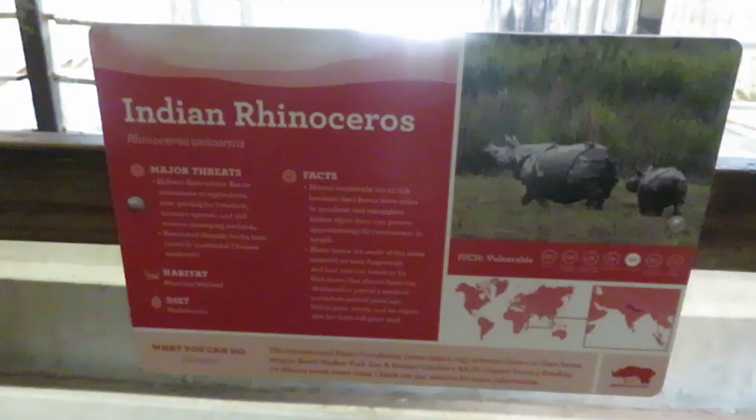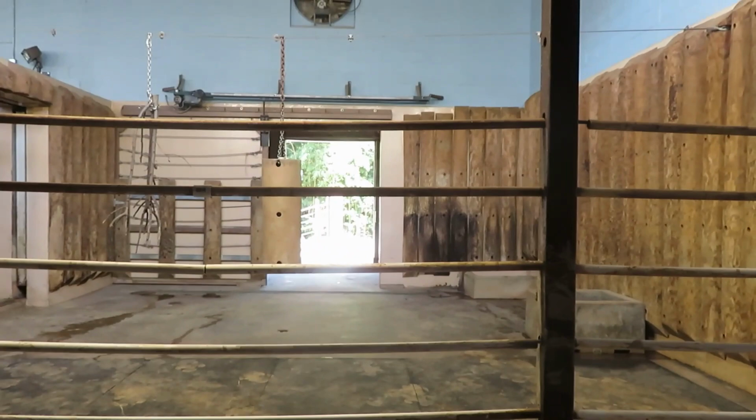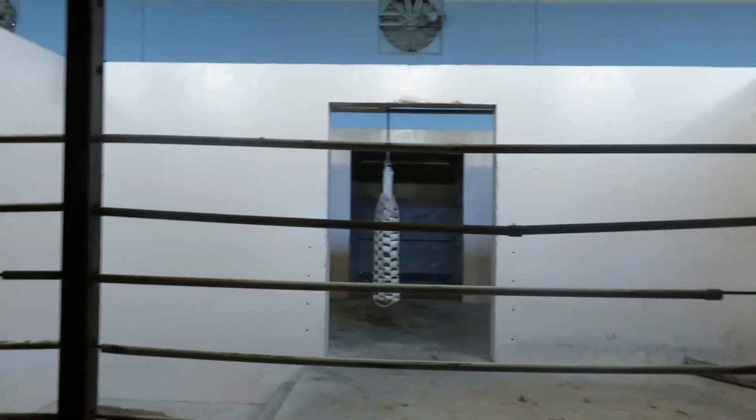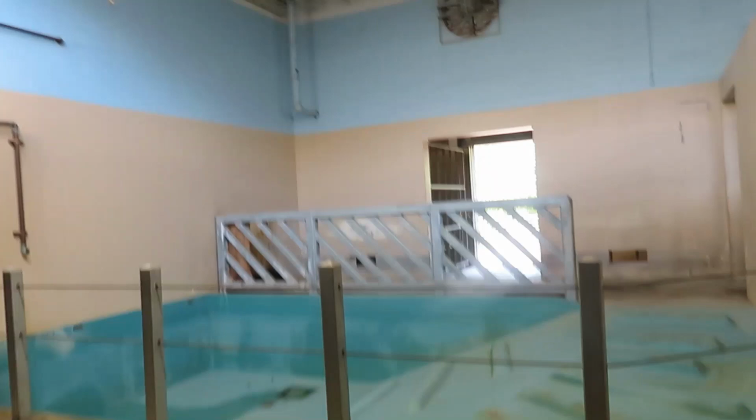Right, we got Indian rhinoceros. So this is the Indian rhinoceros' nighttime habitat, and the door is open, so I'm assuming he's outside right now. That's another section of the rhinoceros' nighttime habitat. So this is the rhinoceros' indoor pool. That way, it can still be in the water when it's cold out.